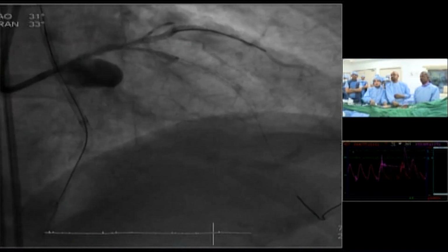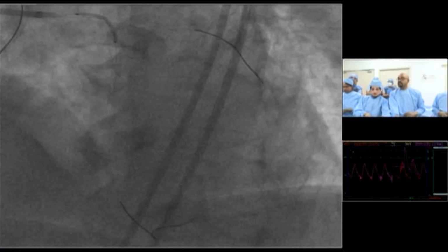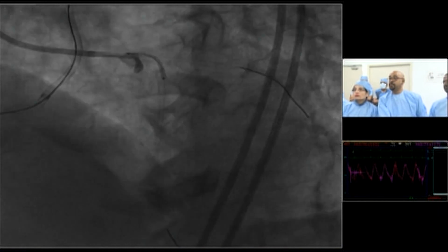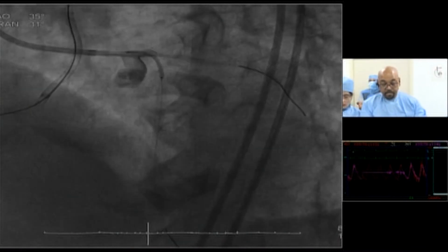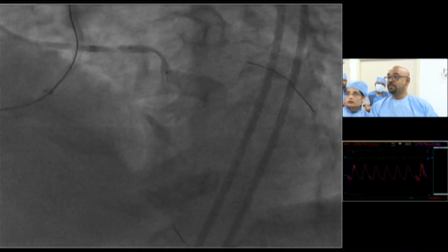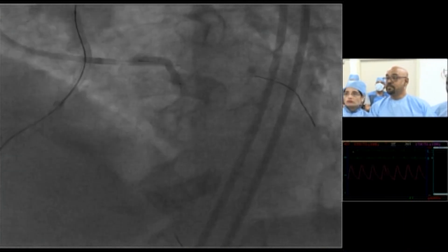Maybe I have to pull a little bit in. Take a shot. Everything looks okay, right? It looks good. Yeah, that's perfect. Go up. 2, 4, 6, 8, 10, 12, 14. Okay, deflate. Come to RAO cranial, please.